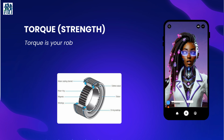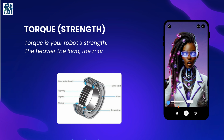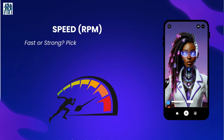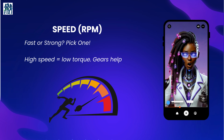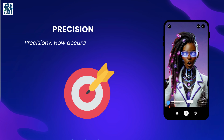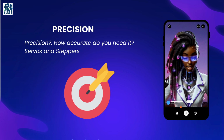Torque is your robot's strength. The heavier the load, the more power you need. Always overestimate, trust me. Fast or strong, pick one. High speed equals low torque. Gears help balance both. Precision? How accurate do you need it? Servos and steppers equals precise.